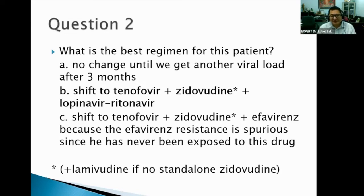So don't use efavirenz kung may K103N, Y181C, Y188. Those mutations are pan-NNRTI mutations. It's kind of like in antibiotics, kung resistant siya sa penicillins. Parang ganun siya. So the answer is Teno, Zydo, Lopi dito. And there's a few caveats here. Again, if you don't have freestanding Zydo, it's okay to keep the lamivudine on because it keeps the 184V, which gives you hyper susceptibility to Zydo and to tenofovir.